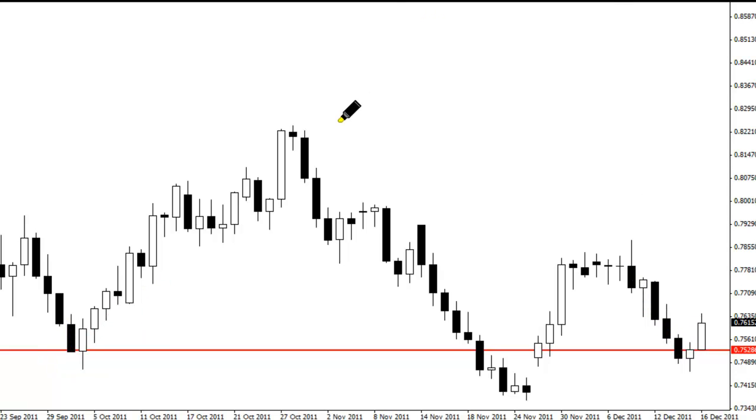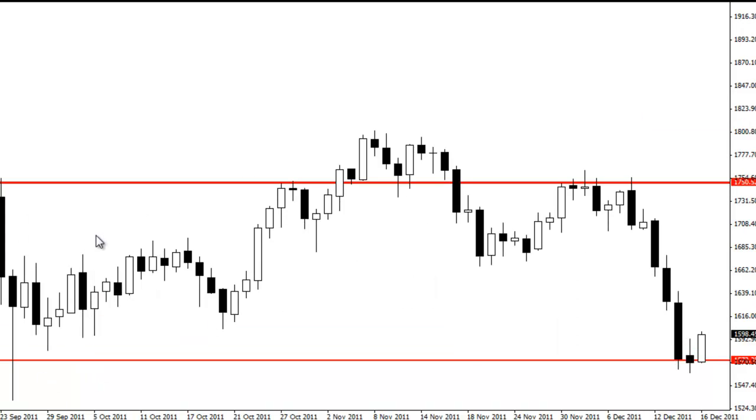But even for the traders just watching these videos out there, you've got to be aware of these support and resistance levels, because that's what the Forex market's all about. The last chart I want to cover, just recap, is the gold chart.